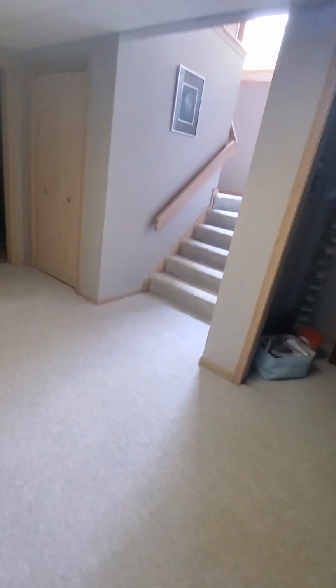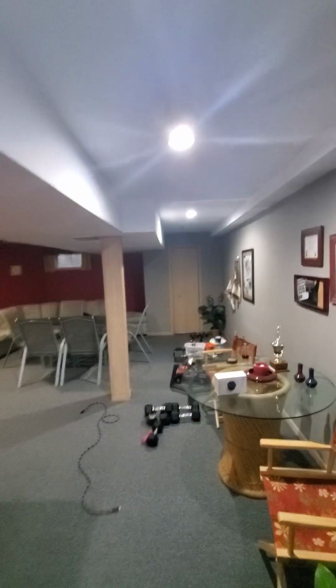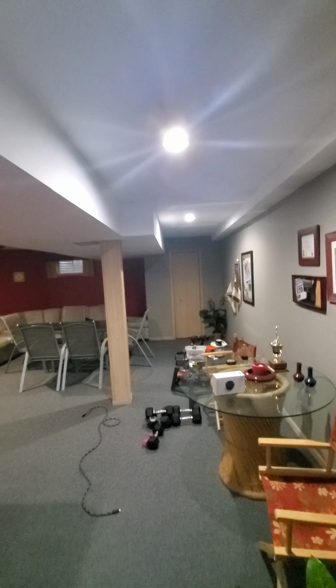Okay, we are in the basement. This is pretty much your work zone. Carpeted floors. Stairs that'll take you upstairs. I will find out if there's another access point in the basement. And then those doors over there, the closet, that's where your electric panel is.